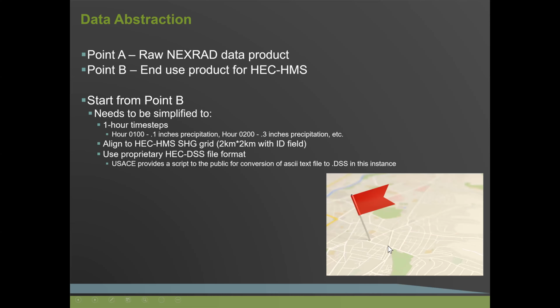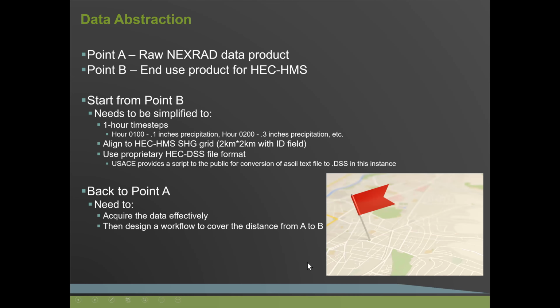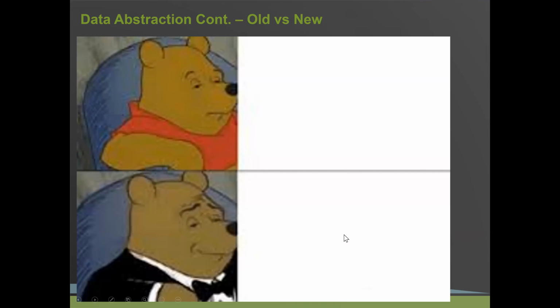So here's a flag on a map representing we're going back to point A. To make that as efficient as possible, we need to acquire the data effectively and then design a workflow to cover the distance from A to B. I won't get too into the nuts and bolts here, but I will compare and contrast the old process versus the new process using the popular meme template, bored Pooh versus fancy Pooh, right?